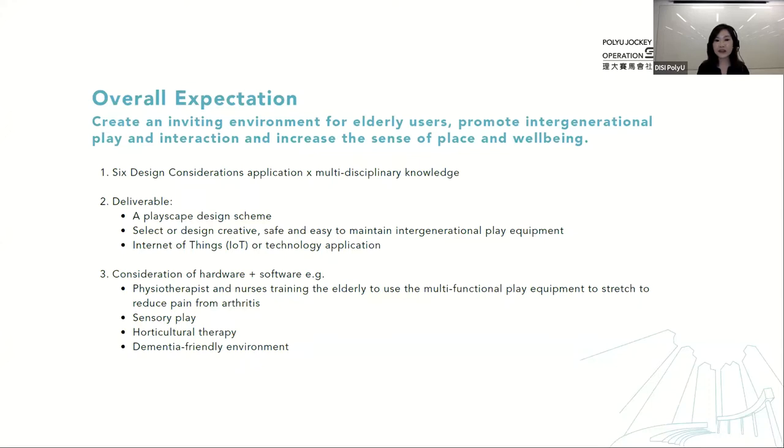So sensory play is also quite important. We don't just want another elderly fitness park. We want the children and also the elderly, also the adults to play together. So we quite emphasize on sensory, you know, 5 senses. The NC architects will know what I'm talking about. So it's not just seeing, you also hear, you also touch, and all the other things. You need to take care of that.